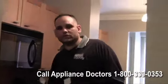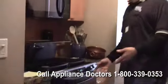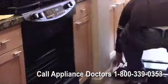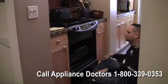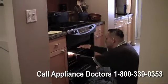Alright, so first off, what we're going to do is take this door off. So, I'm going to sit here like a little Boy Scout, and we're going to diagnose this stove properly.